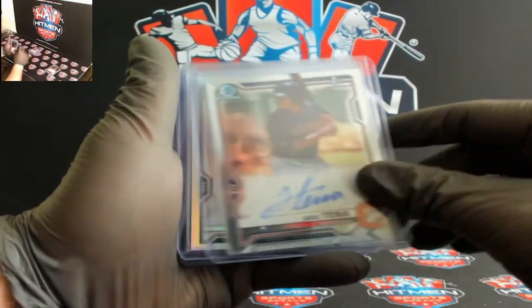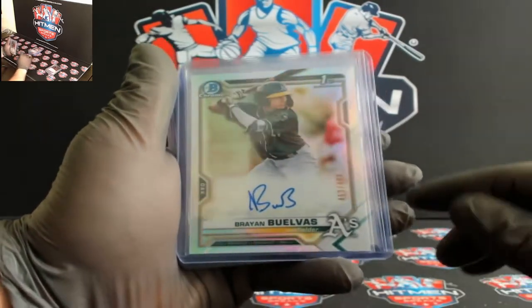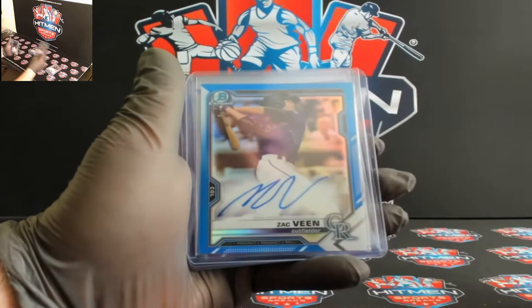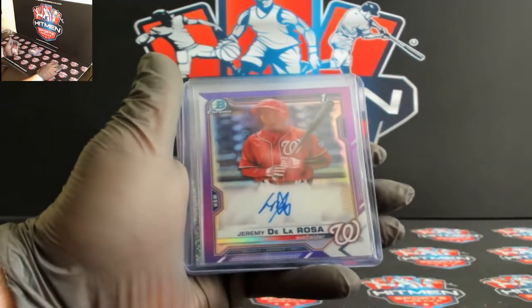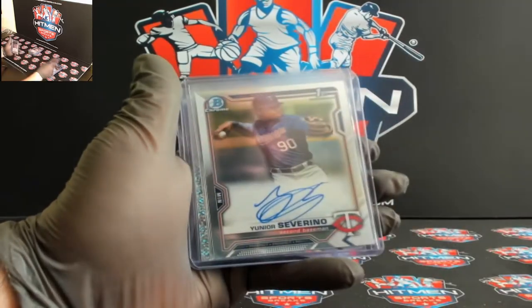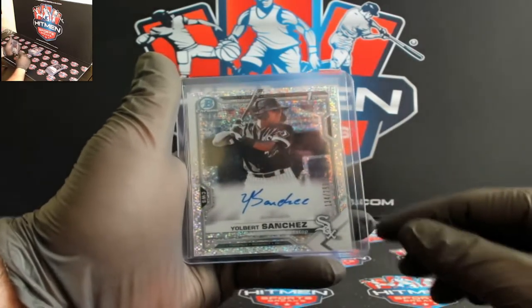Tena for the Indians. Brian Belubis, 453 out of 499. That's a refractor. Severino. Zach Veen, 124 out of 150. Ballou. Jeremy De La Rosa, 78 out of 250. Purple. Severino. Yolbert Sanchez, 134 out of 299. Sparkle.